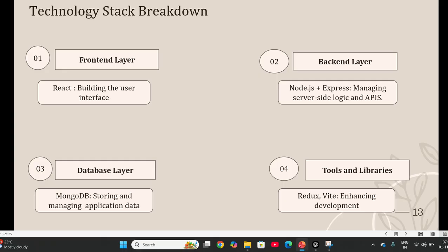The third is the database layer. The database layer of Homely Hub stores and manages all the application data, including user profiles, service details, bookings, and transaction profiles, which ensures data integrity, security, and quick retrieval.